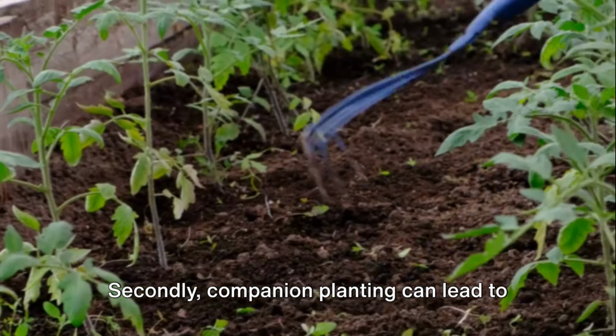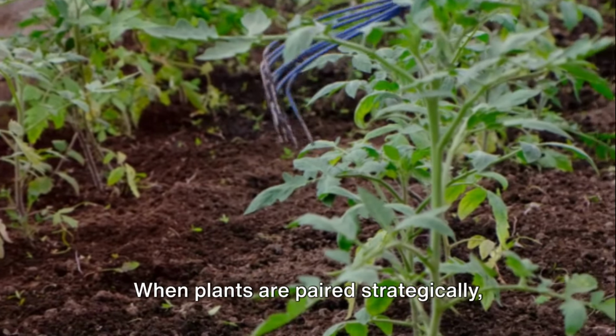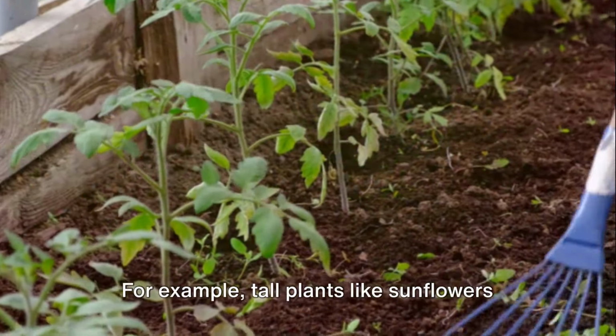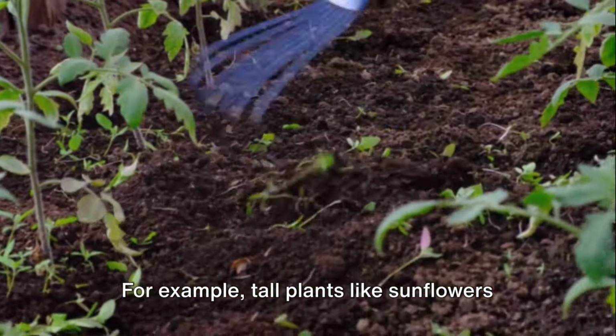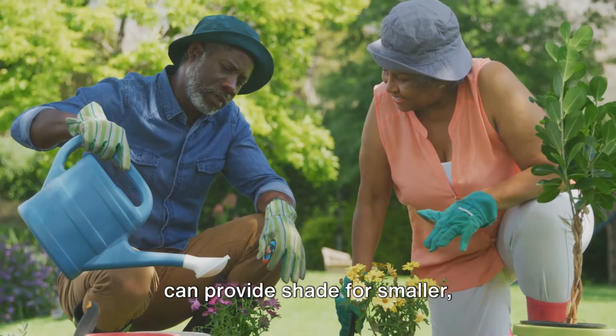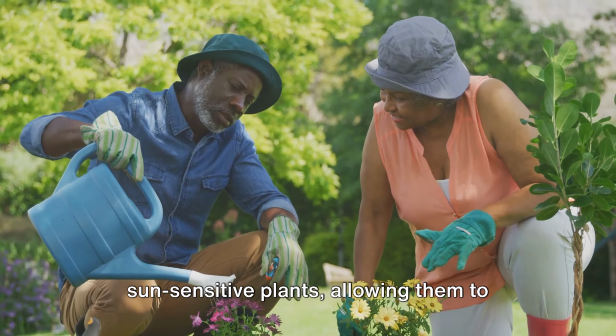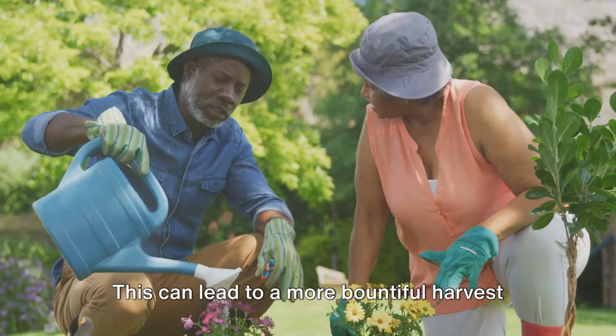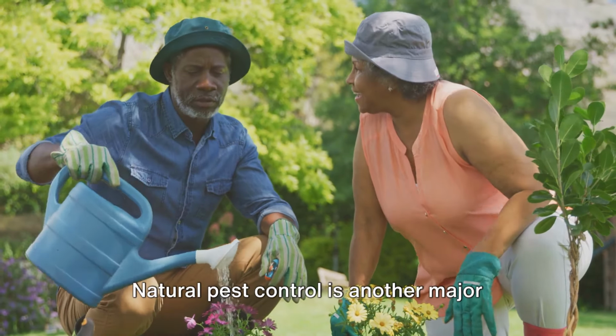Secondly, companion planting can lead to higher yields. When plants are paired strategically, they can help each other grow more efficiently. For example, tall plants like sunflowers can provide shade for smaller, sun-sensitive plants, allowing them to thrive even in the heat of summer. This can lead to a more bountiful harvest in your garden.